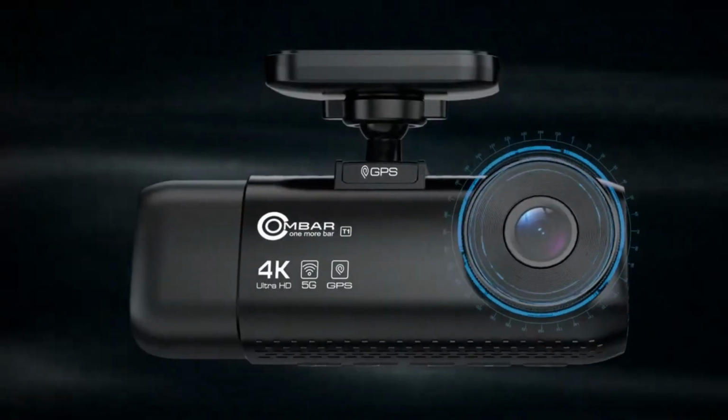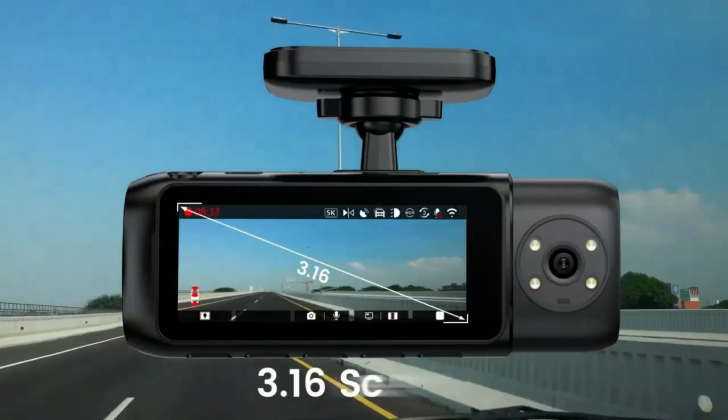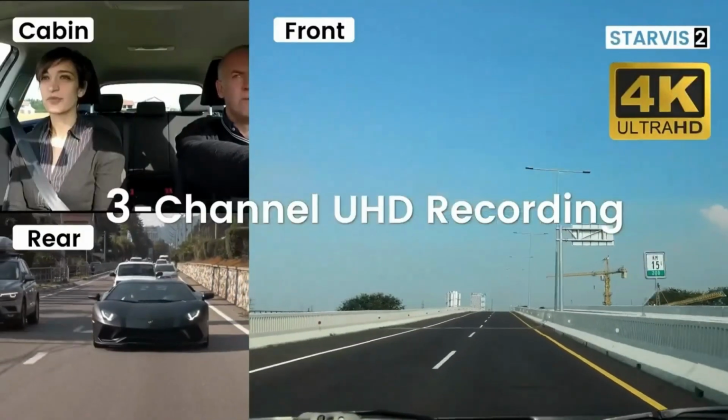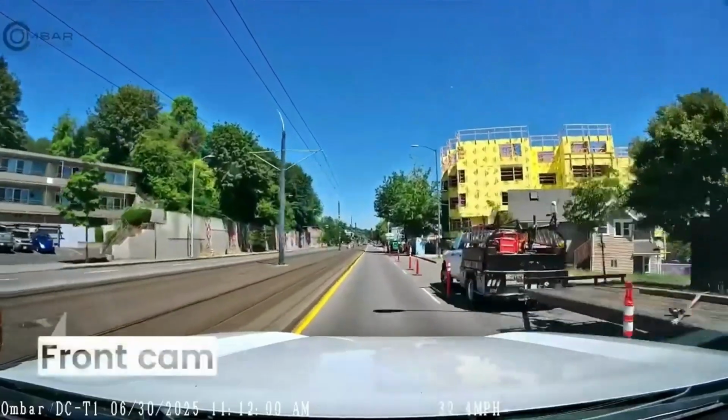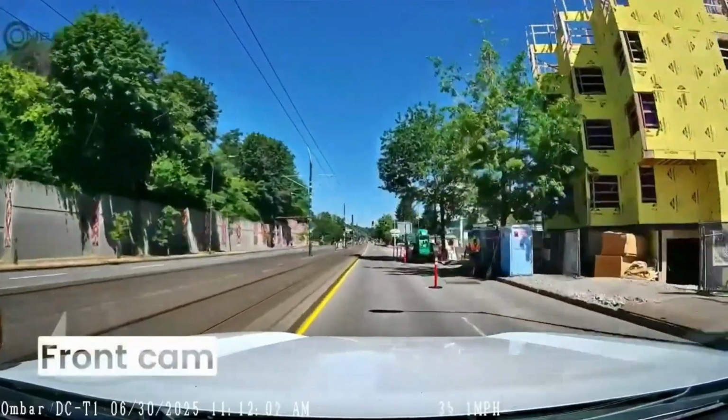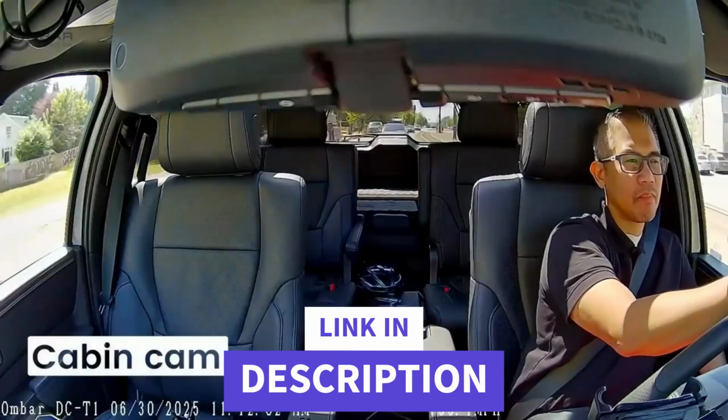Whether you're looking for the best front and rear dash cam, a sleek mirror-style cam, or the top-rated models like the VIOFO A229 or Umber T1, we've got you covered. Stay tuned, because your next dash cam upgrade starts here.